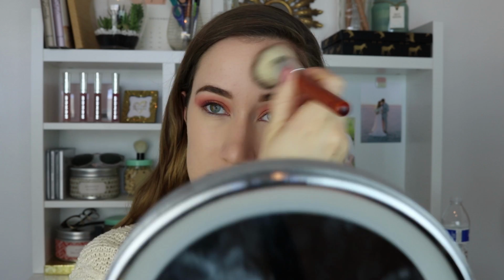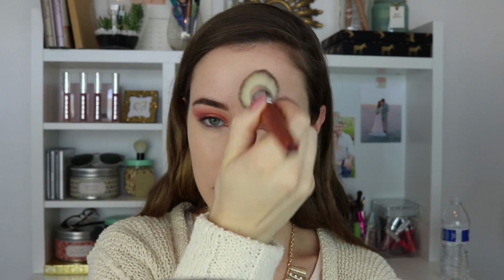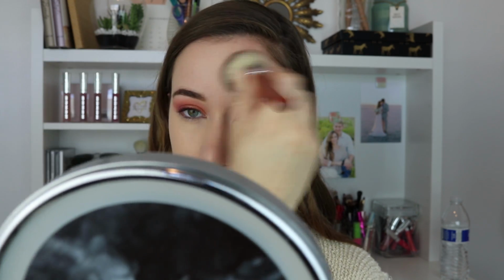Then I'm going to take this fluffy brush that's in the kit and just swirl it around a little bit and then dab that on my chin and my forehead. Just the center to kind of brighten and set that makeup, because that's also where I tend to get shine, right in the middle. I have combination skin, so it's always a good idea to set your foundation where it tends to get oily.